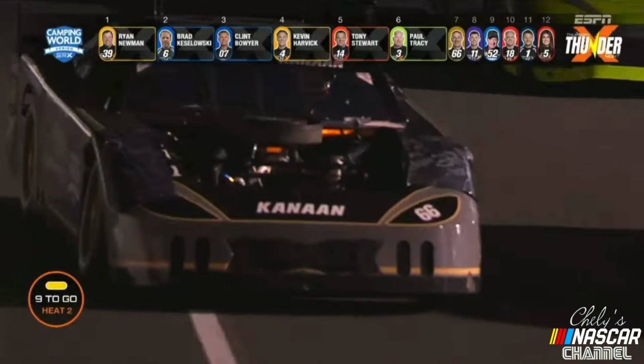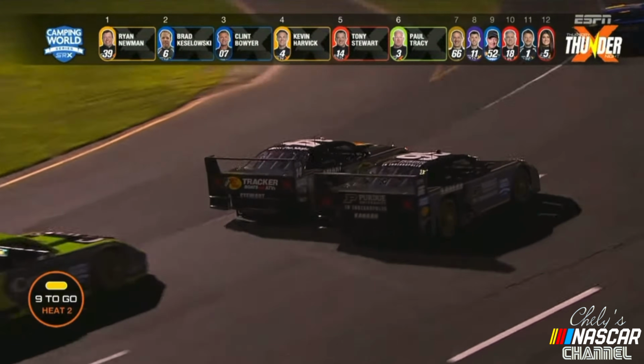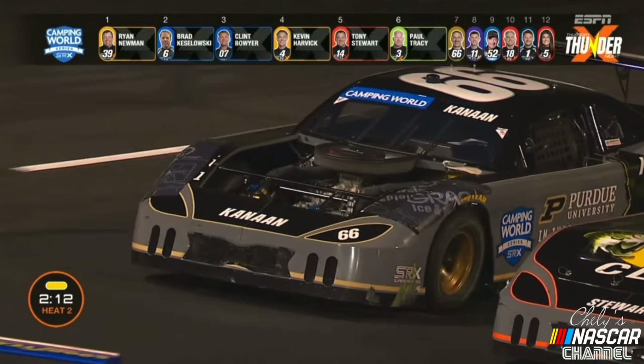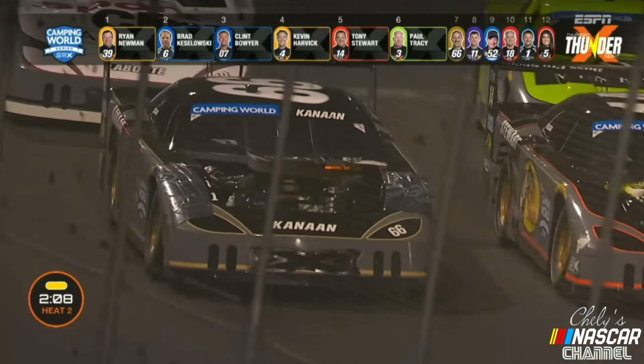Oh, it's good. Put it back on. Save on the parts budget, right? Remember I was talking about how important that downforce was off that hood being sealed up? Yeah. And he don't have that no more. Nope. That's gone. Oh, boy. Well, Tony Kanaan with some more work to do.